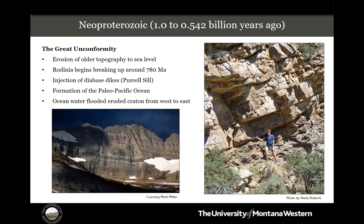And I personally think, for reasons I won't go into in detail, that there's strong evidence to support that at this location, which is Camp Creek in the Melrose area, that you can demonstrate it's a depositional contact between the Flathead and the underlying metamorphic rocks. In any case, it's the Great Unconformity, whether there's a fault there or not.